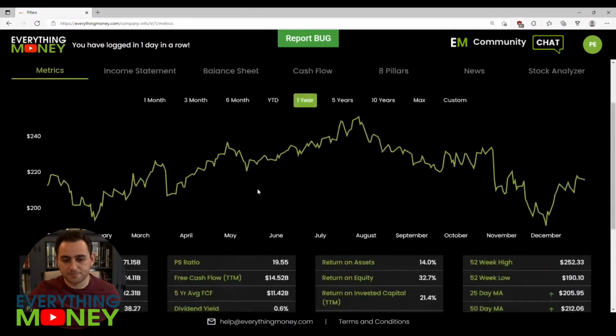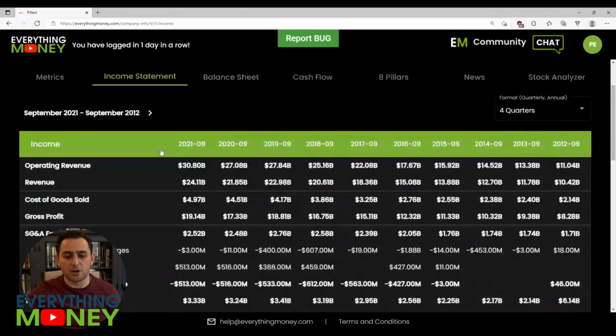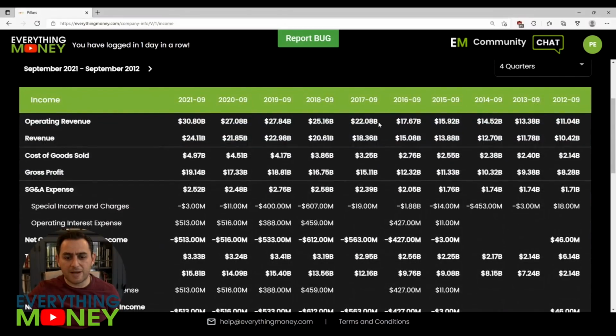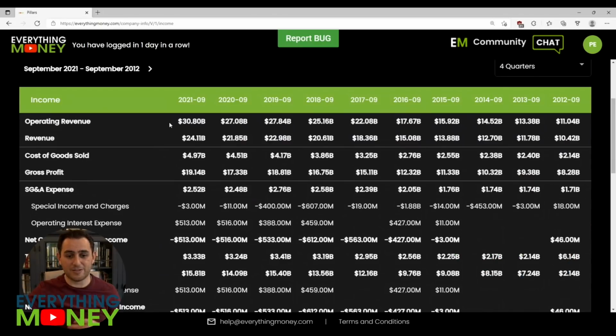So that's awesome. Pillar number 3, we want revenue growth. So we go to the income statement on our software. Revenue 5 years ago, 22 billion. Last year, 30.8. Now, last year was a big year, don't forget, because everybody got out of COVID and started spending a lot, but it's almost tripled in the last 10 years. Look at that growth, Seth. Mo, do you see this? Yeah, that's incredible. 11 billion to 30.8 billion dollars.